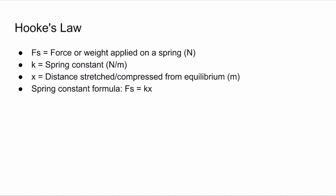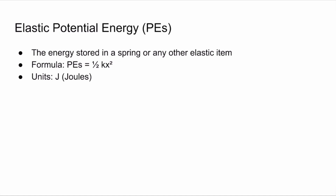Now, the last thing you need to know is springs. So we have force on a spring, spring constant, and change in spring length. And you could solve for any of these using the formula force on a spring equals spring constant times change in spring length. And finally, we have elastic potential energy, which is once again used for springs. So this is the energy stored in a spring or any kind of elastic item, and the formula for this is elastic potential energy equals 1/2 times spring constant times change in spring length squared.